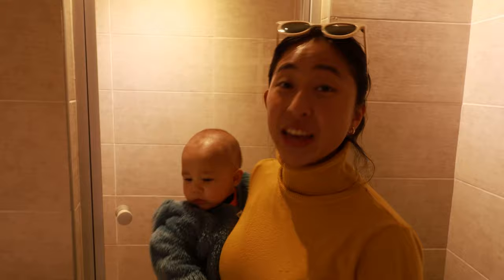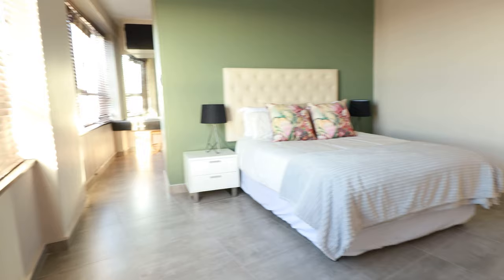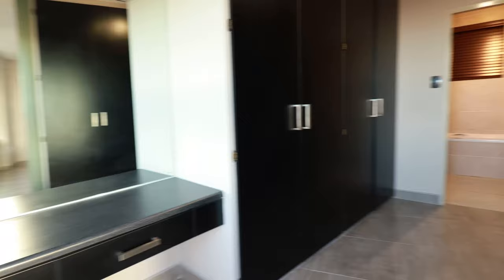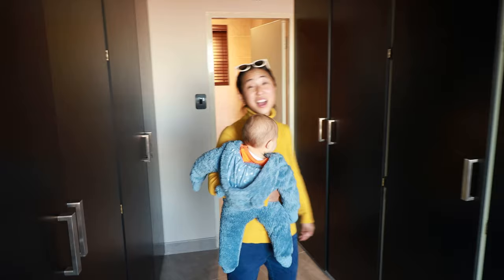Okay, now let's go and take a look at the master bedroom. Welcome to the master bedroom. We have a lovely queen size bed that will be able to fit all three of us. And as you walk further in, you see this extremely huge and extremely expansive closet space. If you are a clothing person, this closet space is enough for like, I think, 5 people or something. And then we walk into one of the bathrooms.